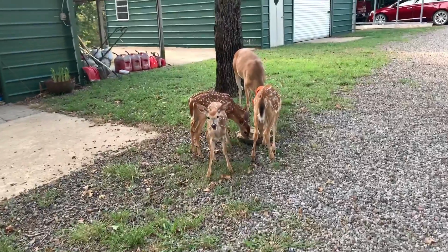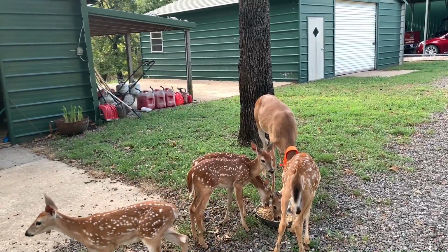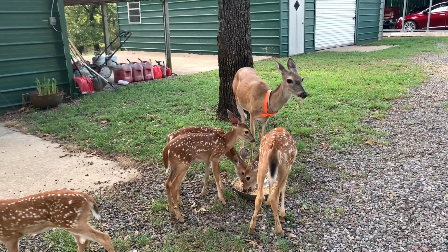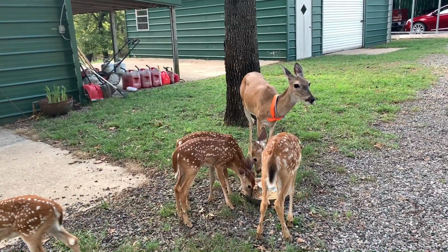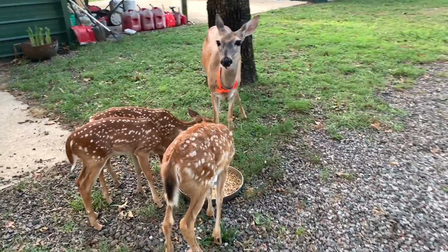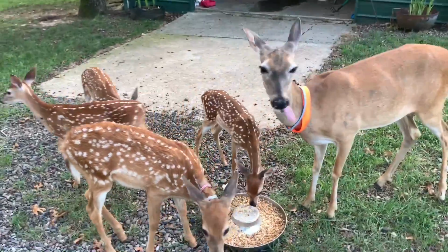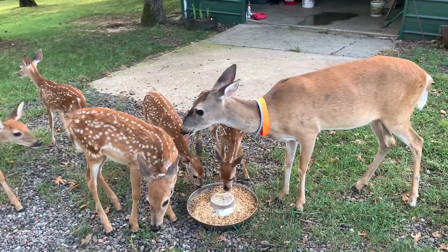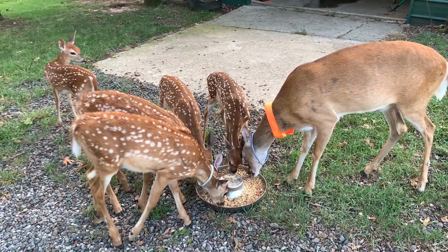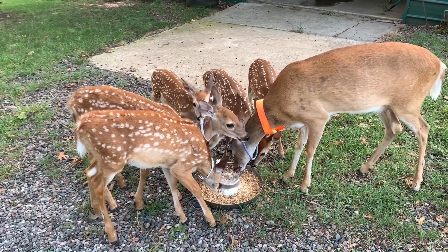Have you ever taken 5 little kids to Brahms or McDonald's or anywhere and try to get them all to line up and eat like they're supposed to? Well, that's what Lucy does. We just pour the feed in this little pan and they just all gather around the table. Even Nina has started eating out of the corn and feed ring, and everybody's just having a good dinner together.